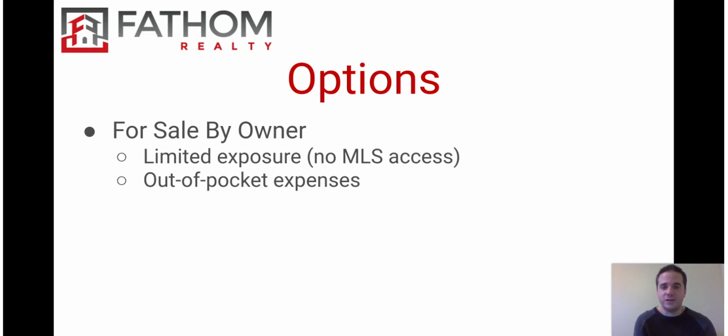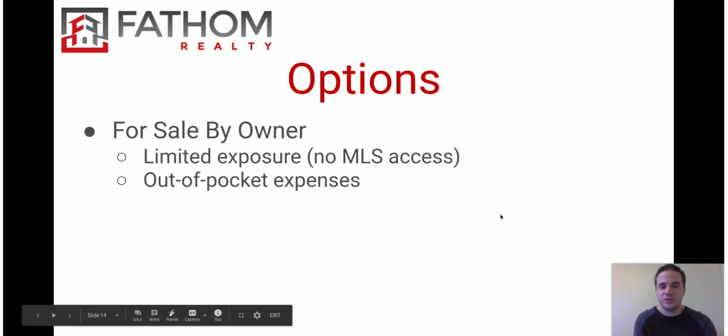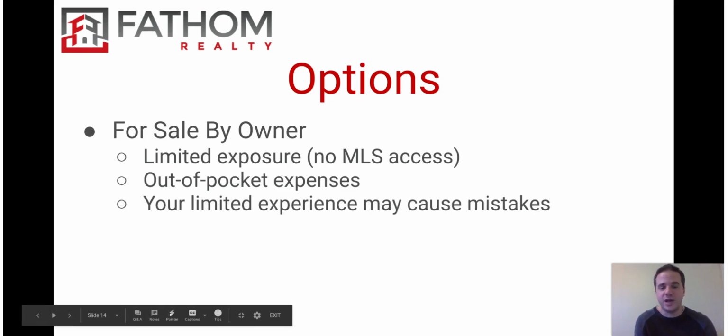Of course, we recommend you do professional photography in order to put your home in its best light. To market it properly, you would need to pay a photographer, possibly a videographer as well. So these are things you want to account for. It may still be worth it to you, but just make sure you tally all of those expenses up.